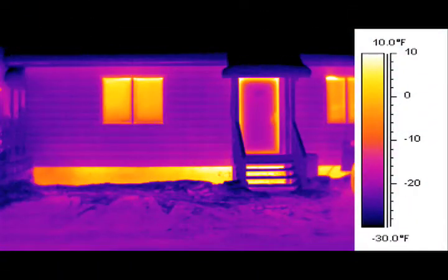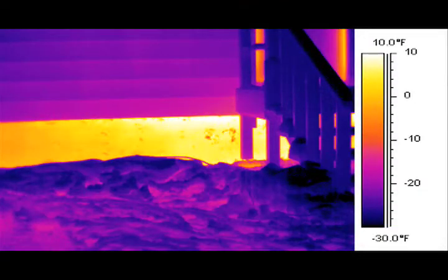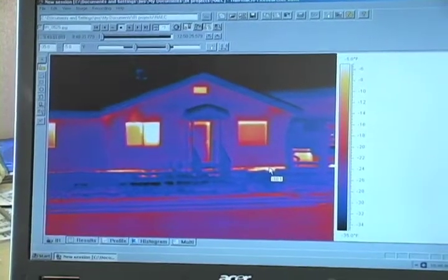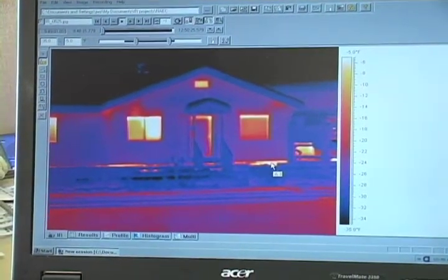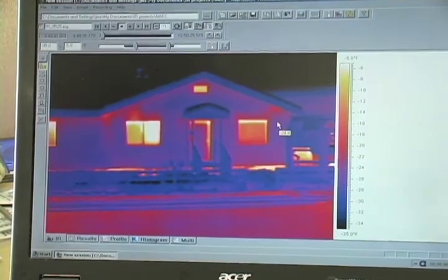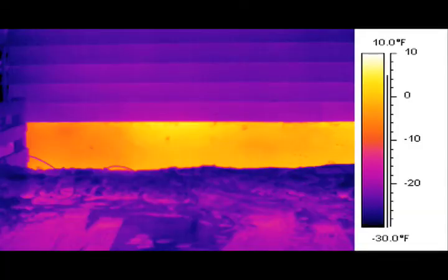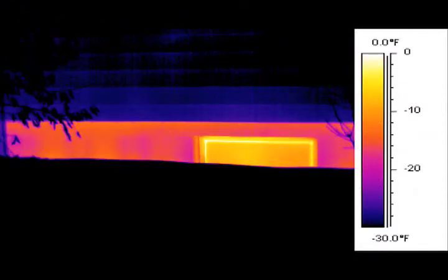Here we see the building's foundation is much warmer than other parts of the building, and much warmer than it should be. We're noticing the foundation under the siding is quite a bit warmer than the ambient temperature. Now that means that a lot of heat is being lost to the air, is that correct? Right. Whatever energy it takes to keep that concrete foundation 15 or 20 degrees warmer than the outside air, that's how much energy you're losing.